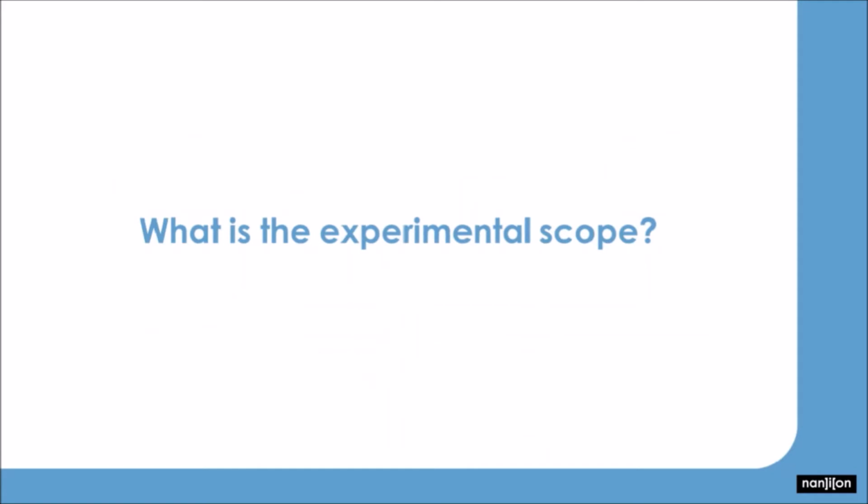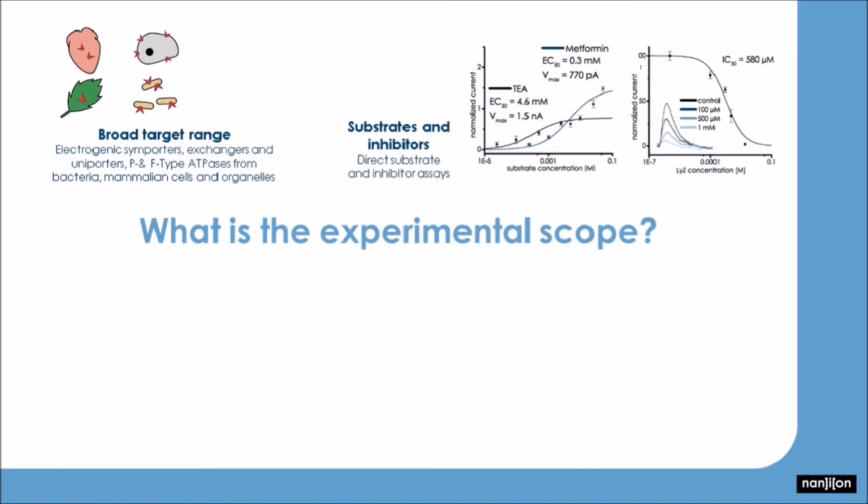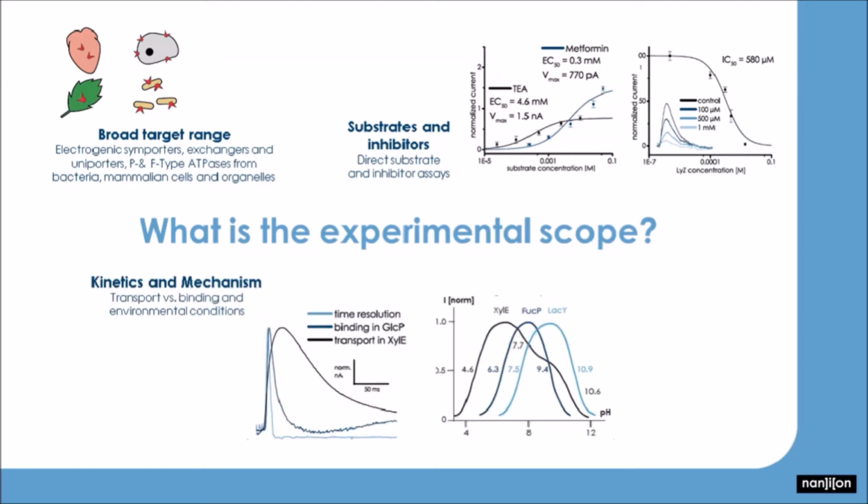What is the experimental scope of this? The method can be applied to investigate the function of electrogenic symporters, exchangers, uniporters, ATPases, and even some channels from bacteria, mammalian cells, or organelles. It is typically used to investigate the action of different substrates and to identify inhibitors. But it can also be used to investigate transport function and mechanisms. So, for example, it's possible to investigate coupling, environmental conditions, or sometimes even binding events.